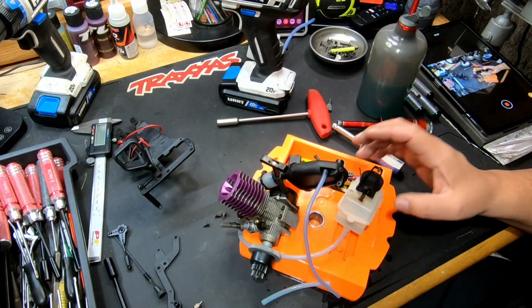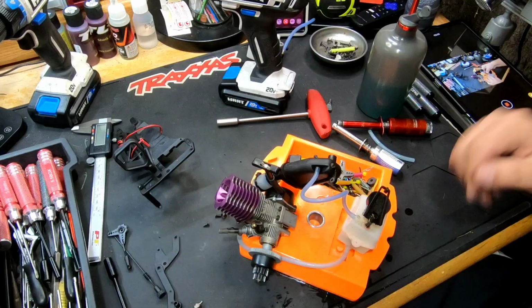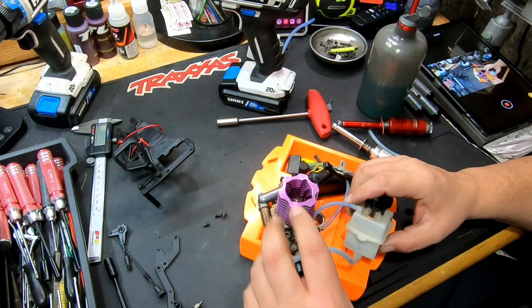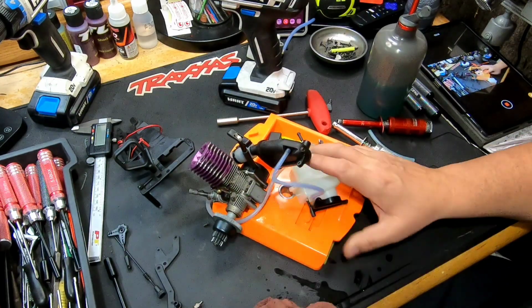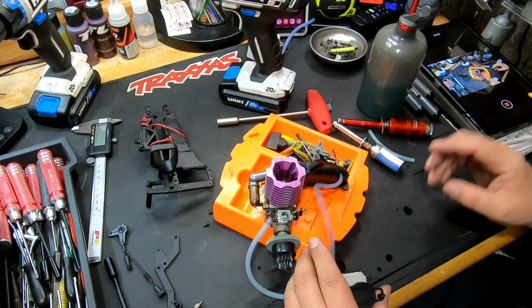You see that? That's why I don't like the bottom feed needles. I hate them. It's for that reason right there. The line came off, pouring all the fuel all over the place, and you don't even know that it's going on because you can't see it happening. And so you look down and stuff's everywhere, like we just did.